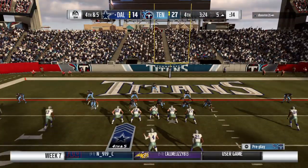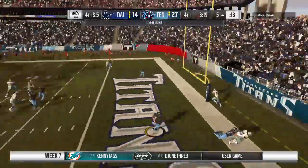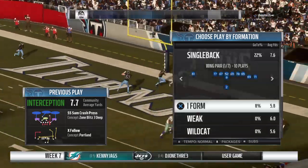Here we go, 46. Desperation time. Prescott on 4th, and it'll be intercepted. Good positioning, and it's picked off. Cooper was the target there.